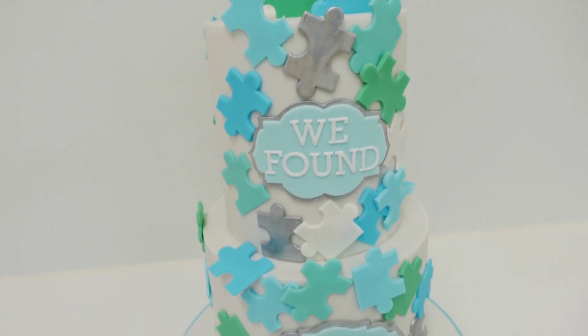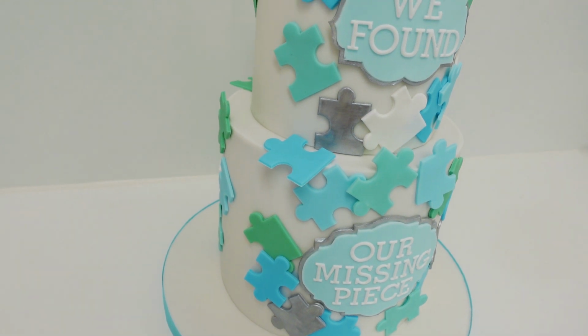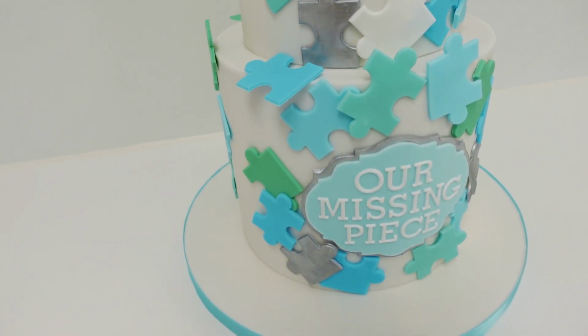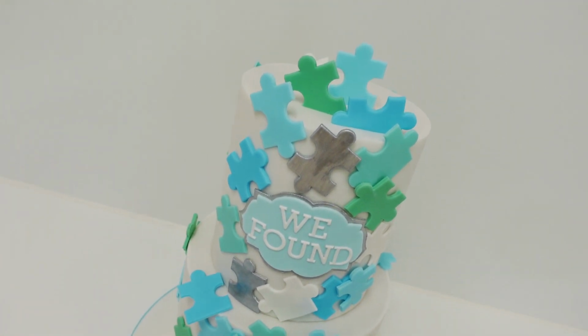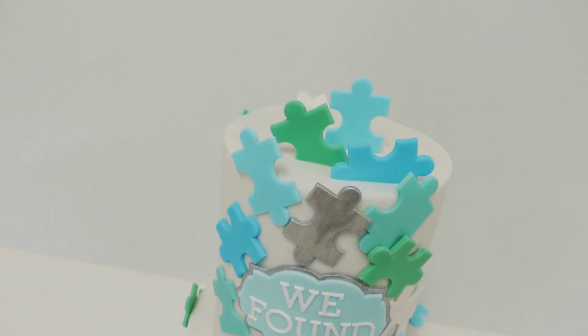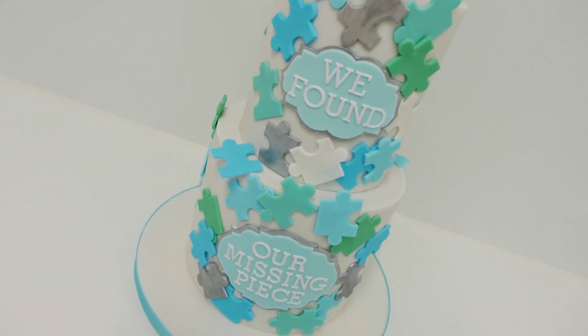I'm finally done at 2 o'clock. Lots of jigsaw pieces. This tutorial is either up now or coming soon, but I just need to finish boxing it up. It's being collected tomorrow for Sunday, but the brief was different blues and greens and silvers.